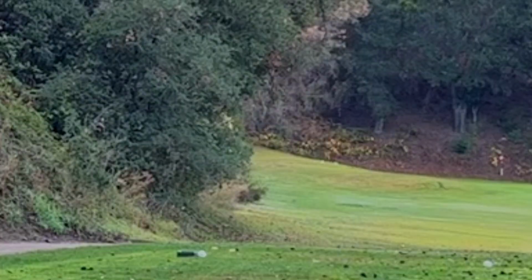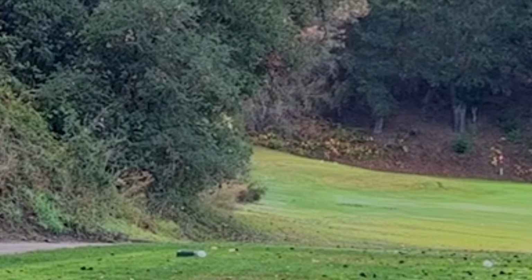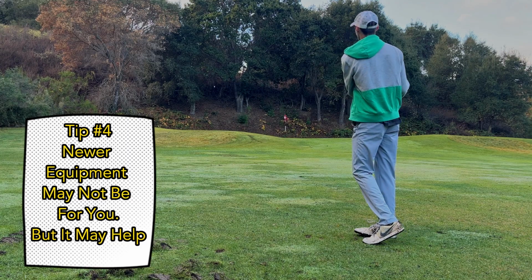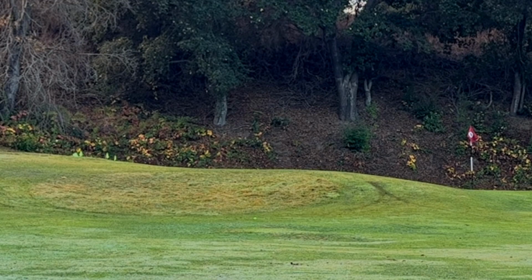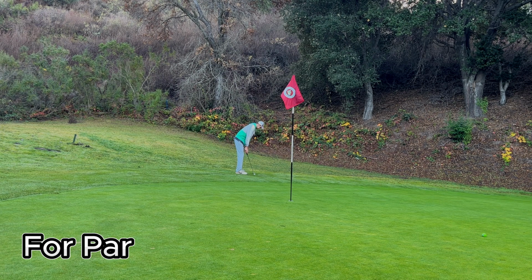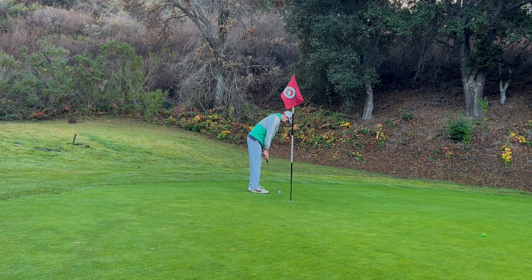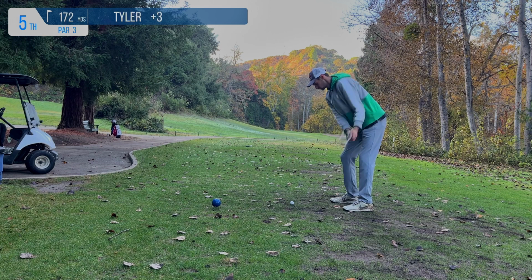One of the common misconceptions about lower handicap players is that they use newer equipment, such as clubs and golf balls. Even though you see the pros repping all the newer models, it doesn't mean that it will work for you. If you have the money available, I recommend that you go get fitted for clubs. As you see, the putter I use has been the only putter I've ever used in my life, and I've had it since the first clubs I had in high school.